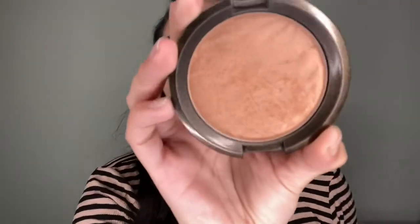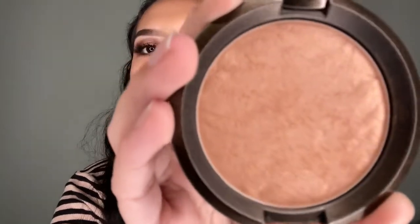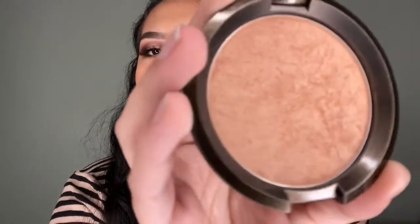When I contour my face, I also like to put a little bit of bronzer, and I have the Becca in the shade Capri Coast. This bronzer is actually so cute. As you can see, it's a little bit shimmery. Let me go ahead and, there you go. It's a little bit shimmery.